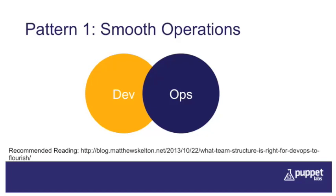actually run in production. I think this pattern works really well for smaller organizations, but it's difficult to scale, so it's extremely important in this structure to have a common tool chain between Dev and Ops to facilitate really strong collaboration.